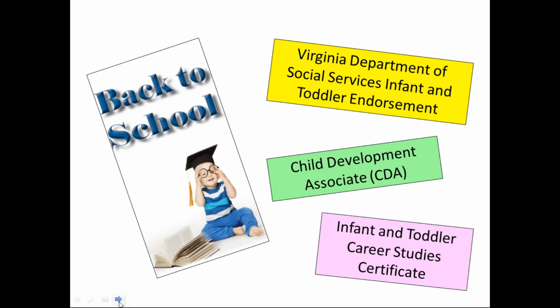I noticed in the handouts there are 3 different options you have listed: the Virginia Department of Social Services Infant and Toddler Endorsement, the Infant and Toddler Career Study Certificate, and the CDA. Can you explain the differences between these? Yes. The Virginia Department of Social Services Infant Toddler Endorsement is 12 courses that can be taken online, or they can take it through a local infant toddler specialist. It consists of taking all 12 courses and then also completing 12 practical assessments or projects. Once all of that is completed, then you are granted your infant toddler endorsement.